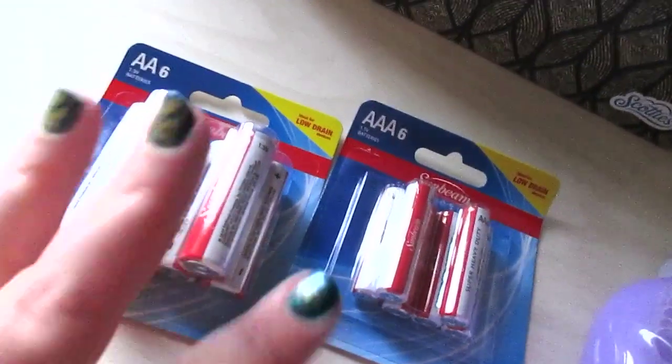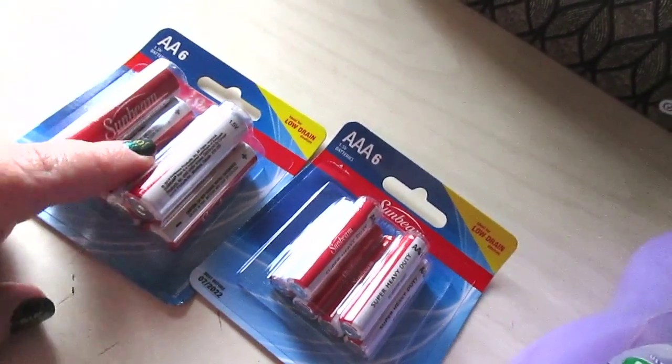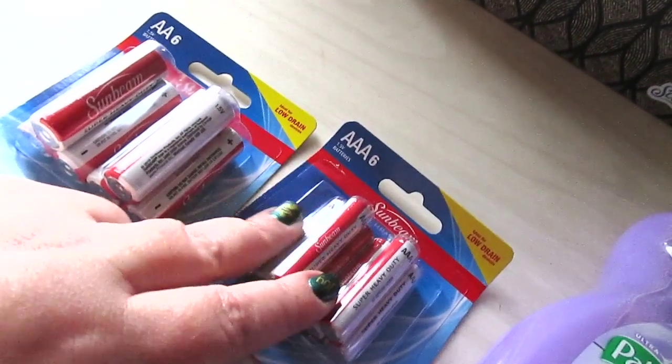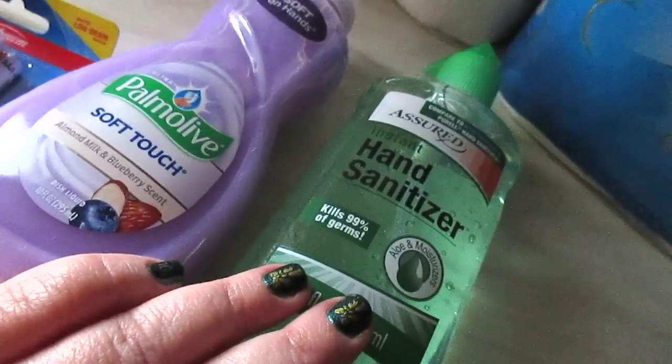I got AA and AAA batteries from Sunbeam. Love these batteries. They work in Xbox One controllers, Xbox 360 controllers, and a few AAAs for some Christmas items that I know are coming. So got those. I got some Palmolive Soft Touch dish soap and some hand sanitizer.